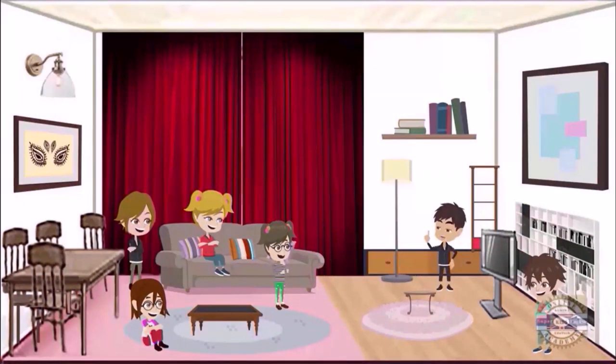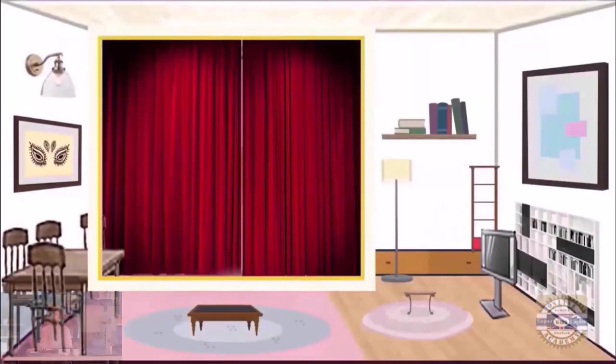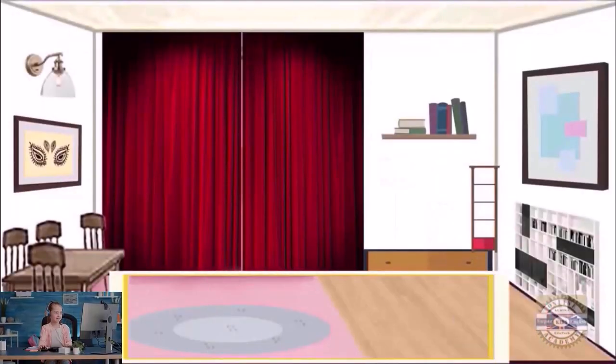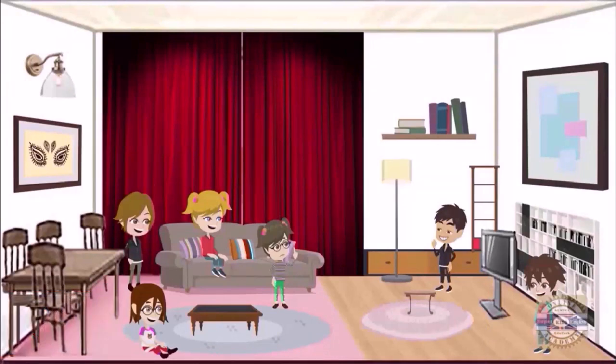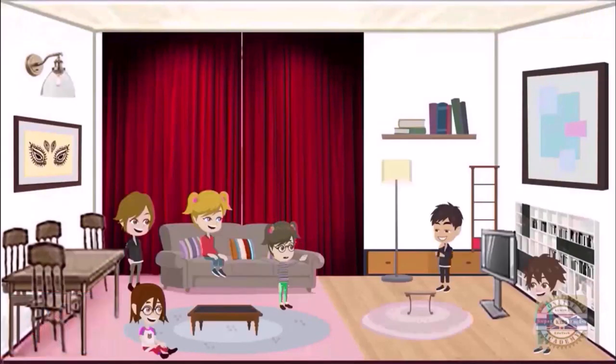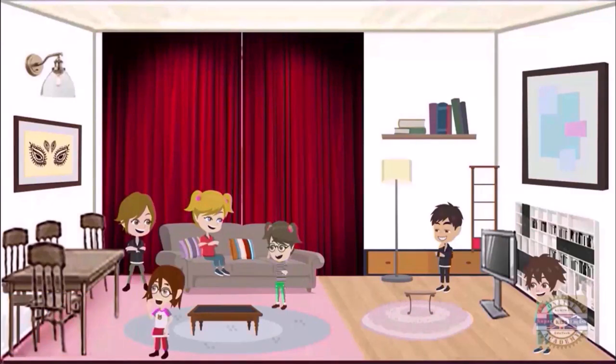Look, Holly! Red window. Ben! That's the red curtain. Curtain. Not a red window. Curtain. Floor. Oh, Ben, yes. From the ceiling to the floor, the curtain. A nice red curtain.